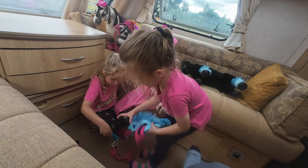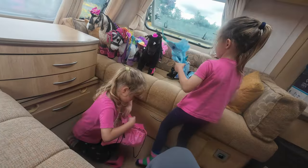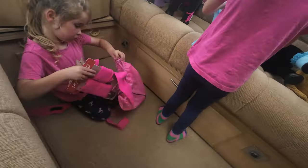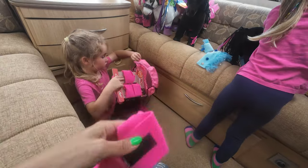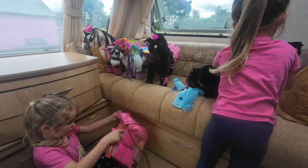Let Penny give the bits which she wants to put on Wicket. So you don't need the pink set, do you? That's it. So you want to use the blue set, the blue tutu. Put it all on. So these are the proper Lemure bandages too, which were sent with the ponies for us. You've got these little cute bandages so the kids can practice bandaging the ponies and everything.